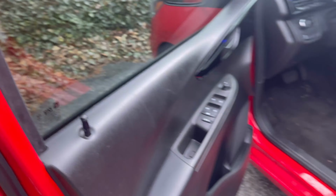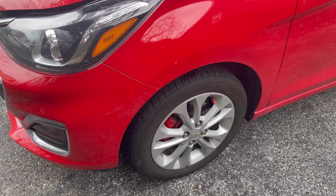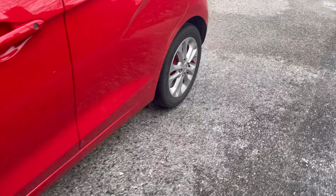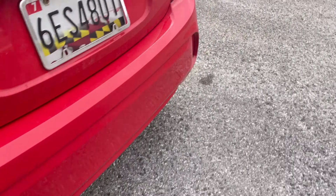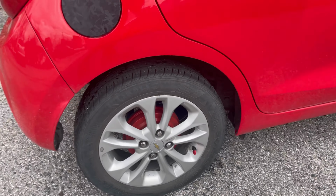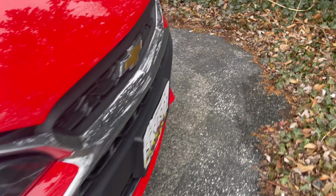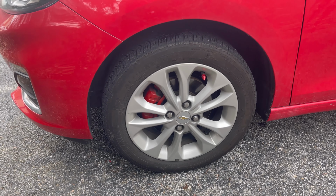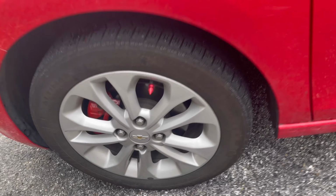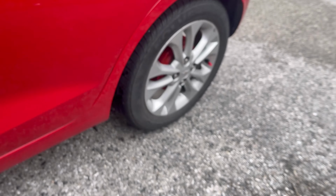Just normal maintenance, oil changes, tire rotations. I think it's pretty much still got the OG tires on there, but I think maybe one or two of them probably got switched out for used ones. So, the back. Chrome wheel right over there. Okay, so these might be all different wheels. The front ones are pretty decent on tread. I think the back ones are definitely gonna need it.